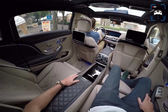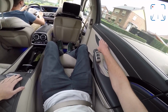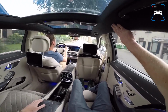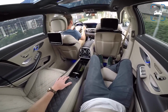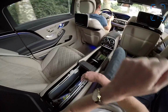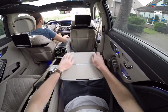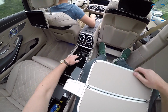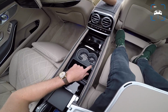So we have all this quilted leather right here in a very cool color, that sort of dark silver with that beige leather. We have this Alcantara headliner, which is also special for the Maybach. This Burmester high-end 3D surround sound system, 1540 watts with 24 speakers. How crazy is that? When we open this, we have a couple of tables right here, so you can just enjoy your laptop or anything you would like, your cold beverage or maybe your hot beverage, because these cup holders are heated and cooled, which is very handy.